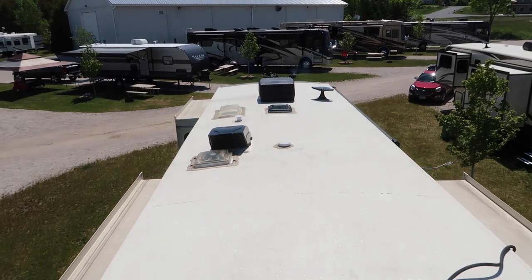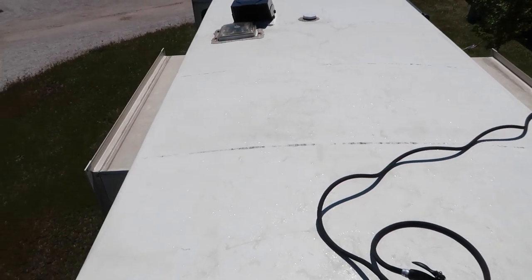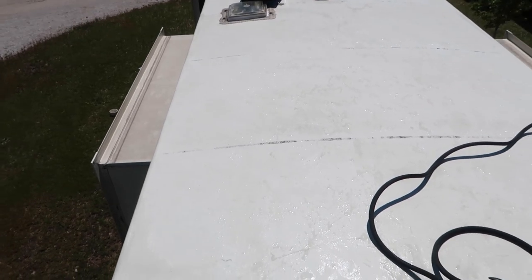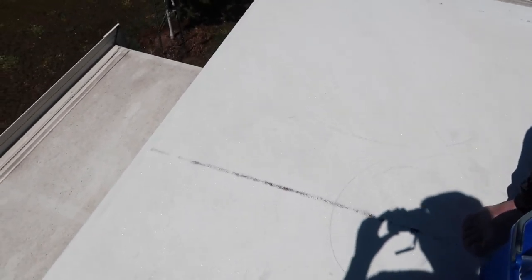Yeah, so this is the final product, and in person I keep thinking it doesn't look that much cleaner. But we didn't do our slide, so if you compare the slide to the roof, it definitely looks better than that. And these last three black strips really were the hardest to get off.